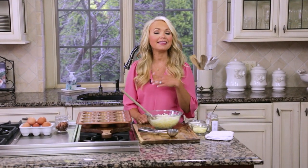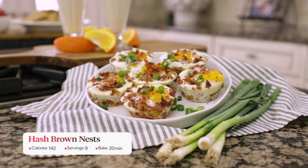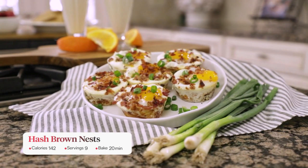I wanted to whip up this quick recipe to go along with our sweets, and so I told Sean he could take a quick break. Because to me, the perfect breakfast has a blend of sweet and salty, and that's another reason I love breakfast for dinner. So we have some hash brown egg nests. And what makes these a little nest is that we make them in a muffin tin.